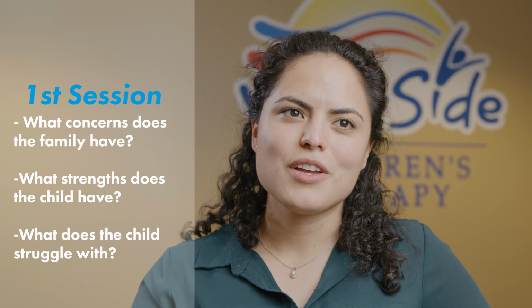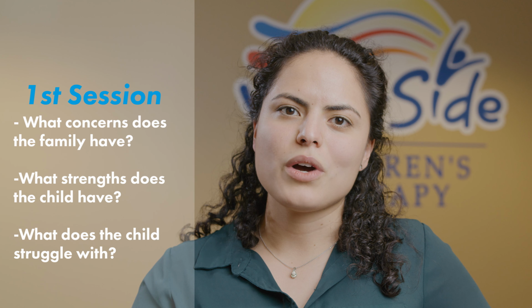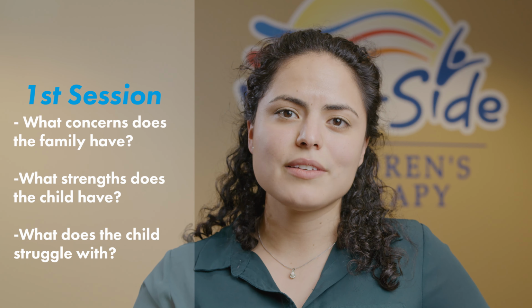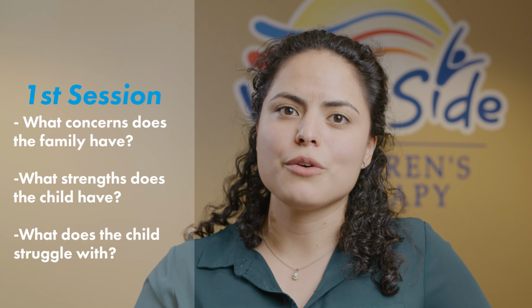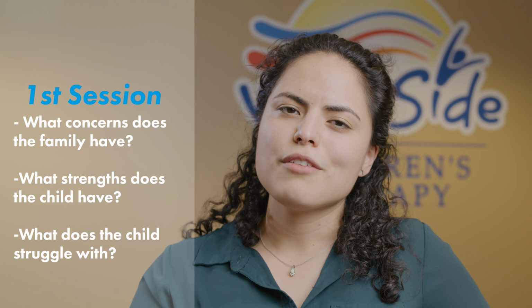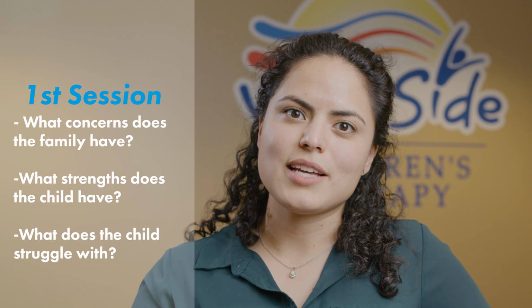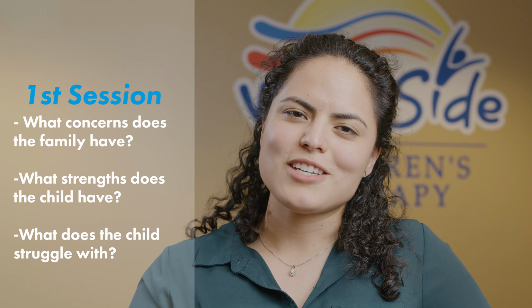So at Westside, we have a 3-session model approach. At the initial session, what we talk about is just getting an idea of what concerns the family has, and trying to get a more comprehensive view of their strengths and the areas they struggle with. And this really informs what types of measures I will use for my diagnostic testing session. Which brings us to session number 2.